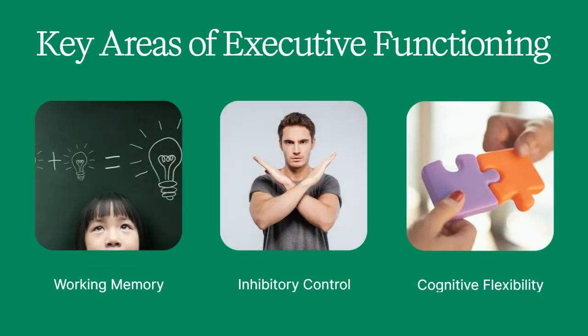Let's start with the basics. Executive functioning generally falls into three main areas. Working memory, which is holding and using information in your mind; inhibitory control, resisting impulses and staying focused; and cognitive flexibility, adapting to change and seeing different perspectives. These show up in everyday skills like task initiation, time management, emotional regulation, and organization.